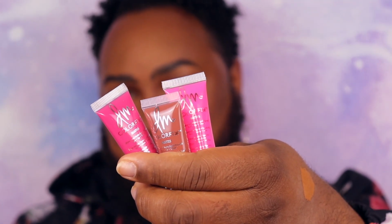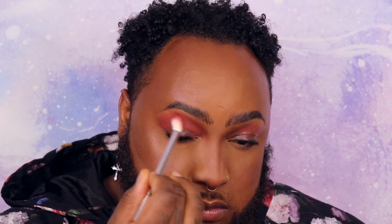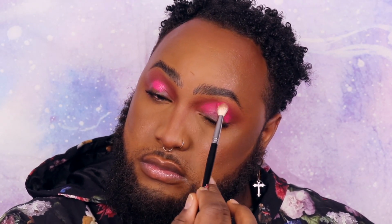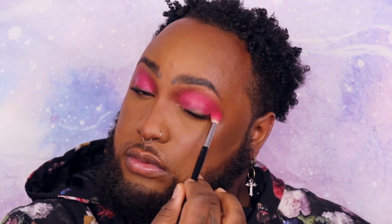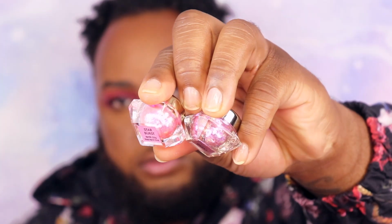Going into Danessa Myricks, we're going to be using the Colorfix Pigments. I'm going to first be starting with the shade Coffee Cakes, which is a matte pigment, and using that as a transitional shade in the crease. And next I'm going to take the shade Valentine, which is another matte, and this is a hot pink, and we're going to be using this as a base for the eye. And what I love so much about Danessa Myricks in terms of these pigments is that these are multi-use pigments. They can be used as lip color, they can be used as a blush, they can be used as eyeshadow with no base needed.